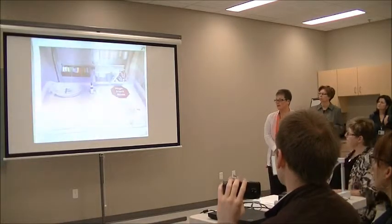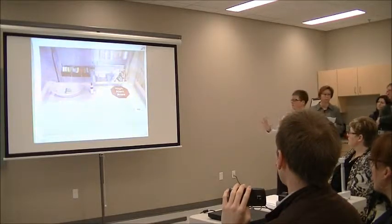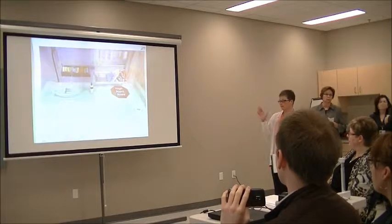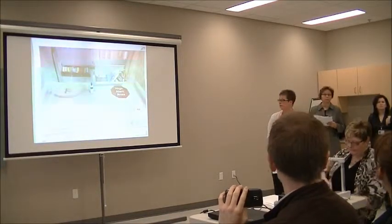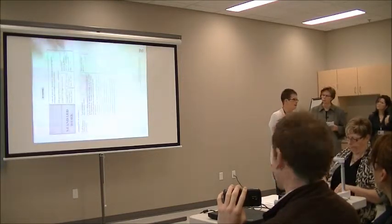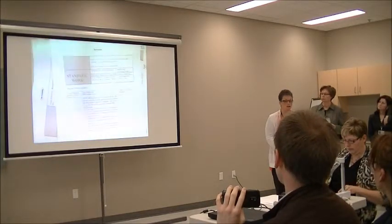Another idea that we tried is the shadow board, and this was the alternative to the kidney basins everywhere. What we did is we divided the shadow board into different types of drugs. At this time, the shadow board is being used, but it is being met with very mixed reviews, so that is something that we are going to continue to look at.